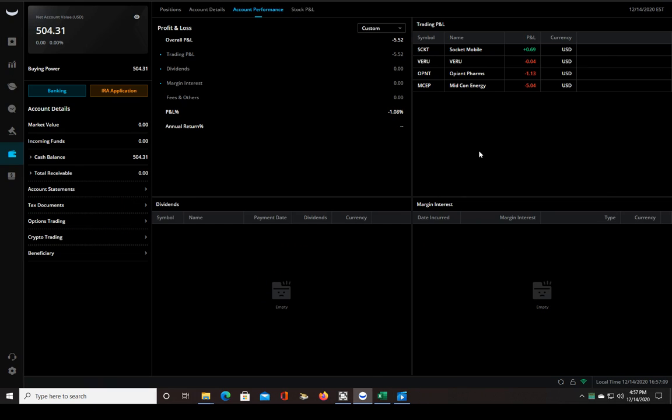And then my total for the day, I'm down 552. That kind of stings, because I guess it's about 1% of my account. So at least I'm within the 2% range. But again, that's kind of like a margin rule, so I like to keep it a little tighter for my account. So yeah, there we go, negative 1.08%. So anyway, those are all my trades for today.